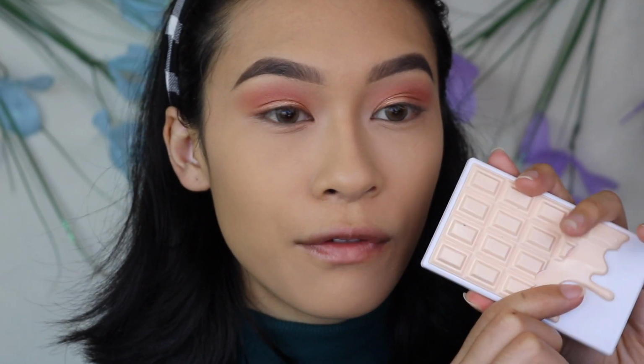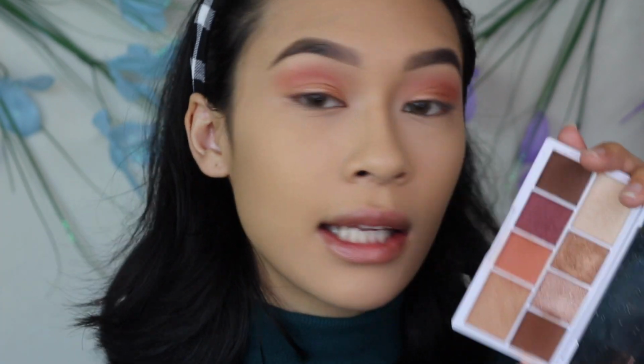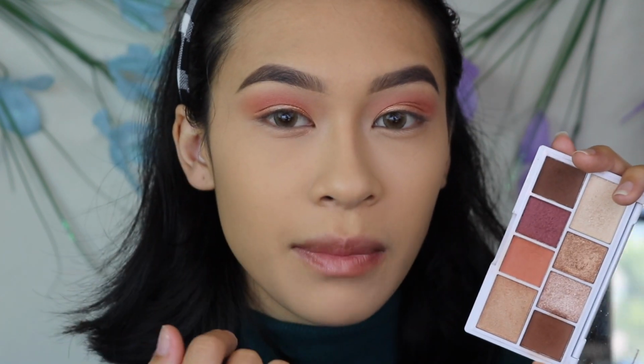Now I do want to add a couple of deeper shades. So I do have this palette here from Revolution, and this is their mini chocolate palette, and this is the Nudes palette. And I'm just gonna take some darker browns to just deepen up the outer corner and then finish off my lower lash line.